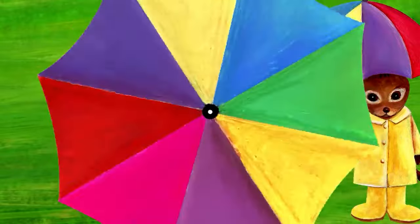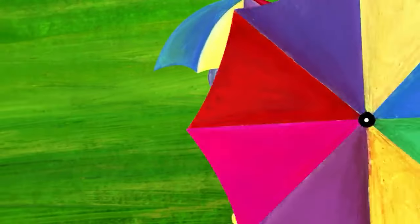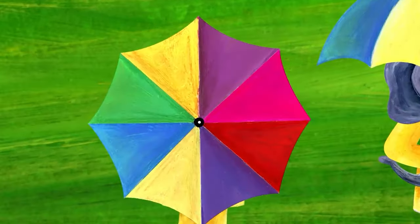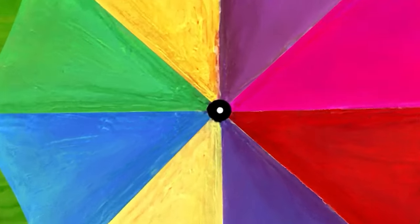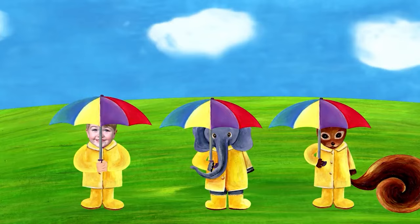Who's behind the umbrella this time? It's an elephant. Now who's hiding behind the umbrella? It's me! I am holding the umbrella.